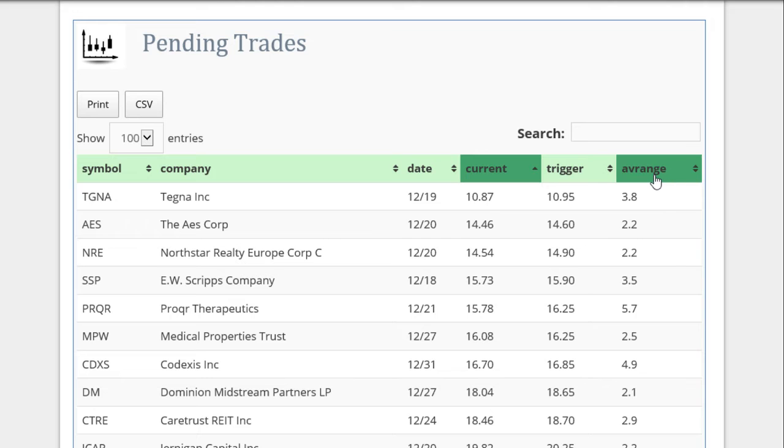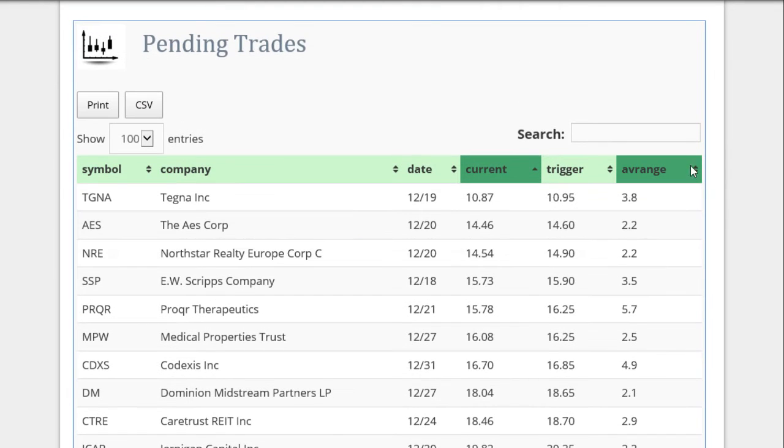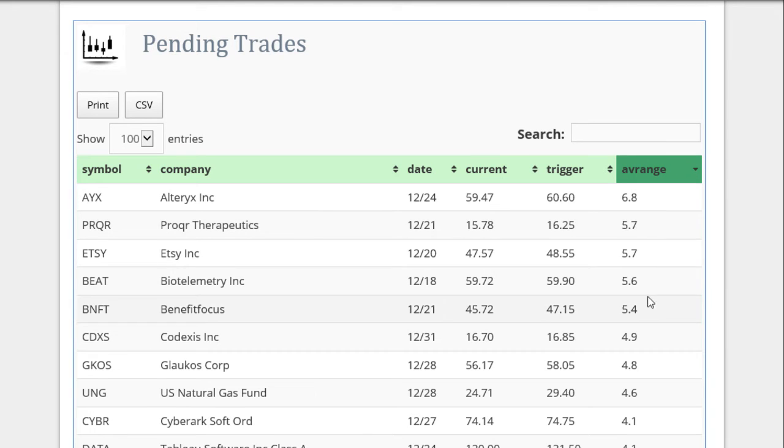Talk to me about the average range column, which I find extremely useful, and you can sort by that, of course. So tell me how that's calculated. Yeah, what we want to do is figure out on average what is the daily range of this stock. So if we're looking at that first one there, what's the first symbol? AYX. Yeah, I sorted on it. Oh, okay, yeah. So I got a time lag or something. Anyway, there we go. AYX 6.8. That means on average over the past month, it has traded a 6.8% range per day on average.